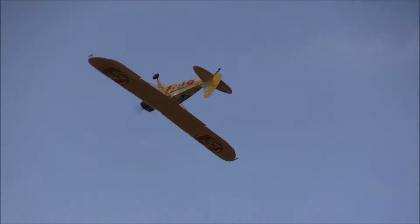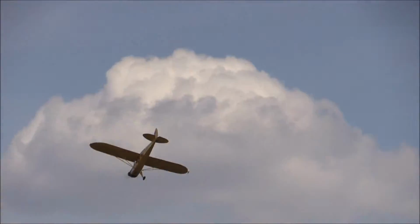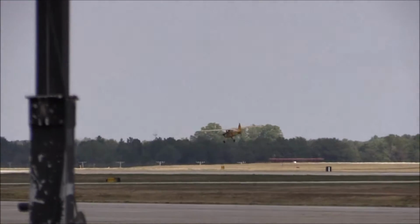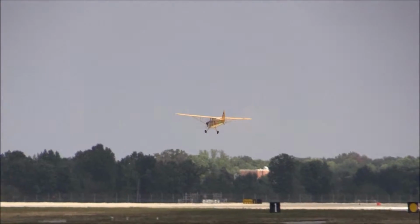I'm just going to roll that airplane. Now imagine trying to roll an airplane with a huge wing like that. Kent not only has to use the ailerons, but he also has to use the rudder and just kind of toss it around, as he says in his North Dakotan accent.